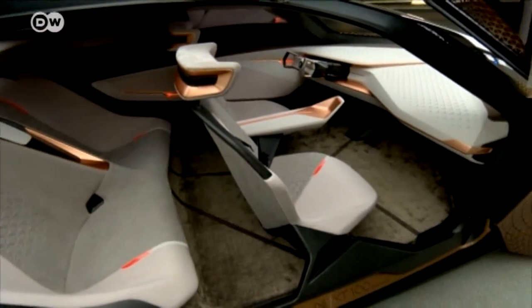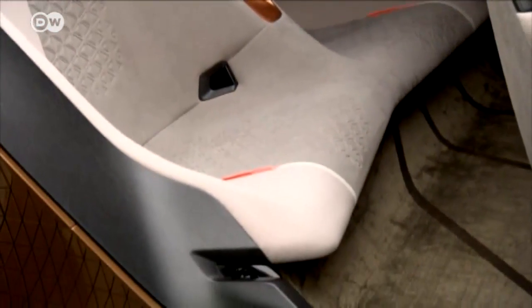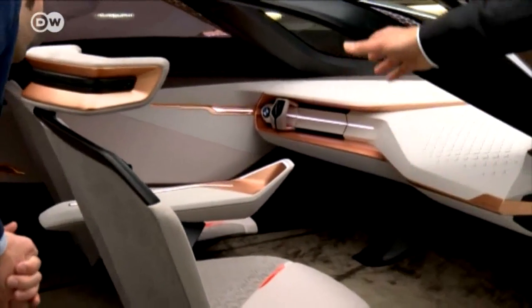The car is the size of a 5 Series model, a sedan, but it has the room of a 7 Series. You can sit in several different positions, depending on whether you're driving or letting the car drive you. Matas asks how you steer with no steering wheel and no speedometer. BMW's designer says that's because the car is in its self-driving ease mode.